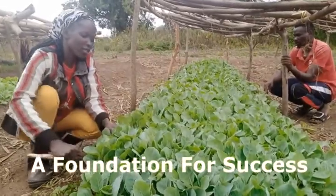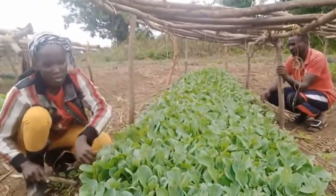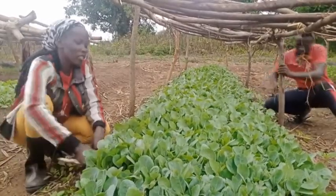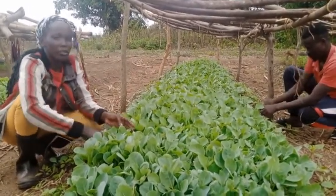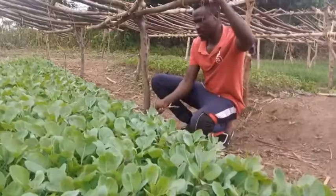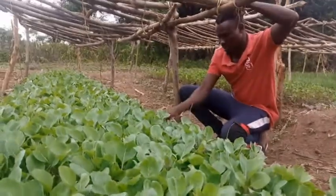Here we are doing loosening of the soil for proper development of the roots and the aeration of the soil. Here, you are seeing our crops, they are doing well because we are loosening the soil, for the proper development of the root and the aeration of the soil. Now we are doing loosening of soil.